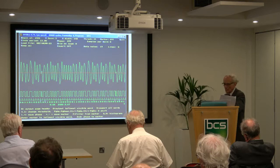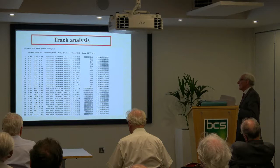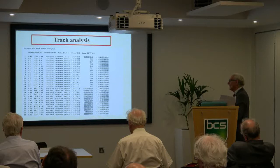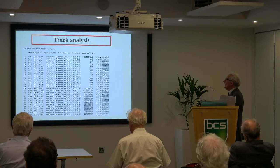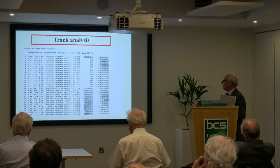I'm sorry to have made you do all that so tediously. The effect is that we can now extract tables of the data on the drum, and I've skipped over all the clever stuff about determining where the word boundaries and so on are. But here is the head two, track two, with the sequence of 128 locations on the track, left hand side, north down to 29, and so on, several pages of this.